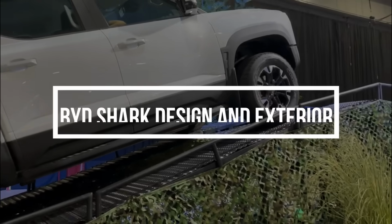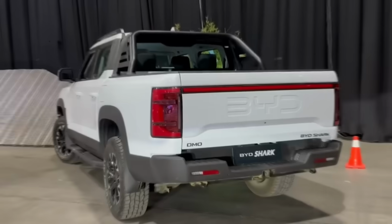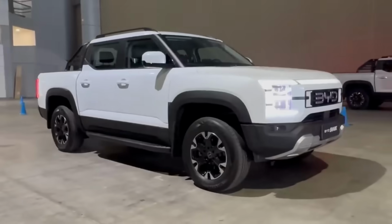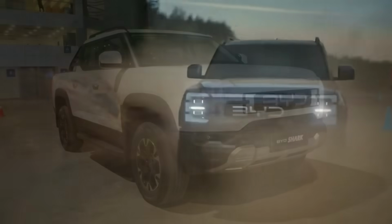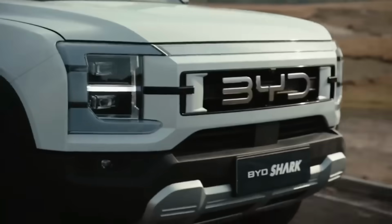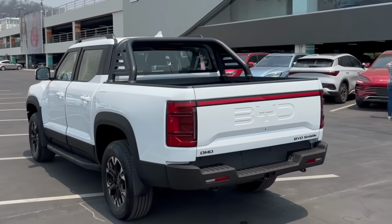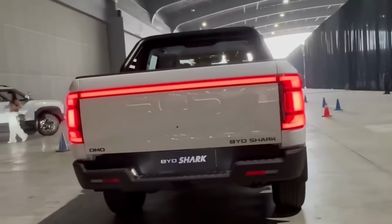But where the BYD Shark really makes a splash is in its sheer size. This upcoming beast is 5.457 meters long and 1.971 meters wide, making it even bigger than a Ranger Wildtrak. And as the name suggests, the folks at BYD looked at sharks for inspiration, which explains the full-length LED lights along with a gaping grille, while a through-type tail light is also inspired by a shark's tail fin, because why not?